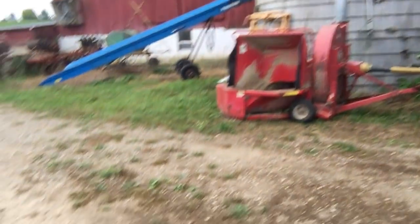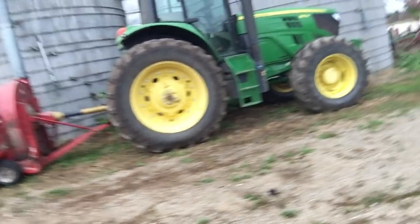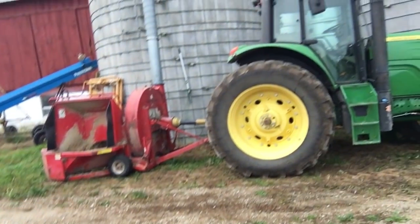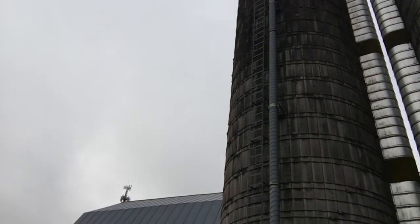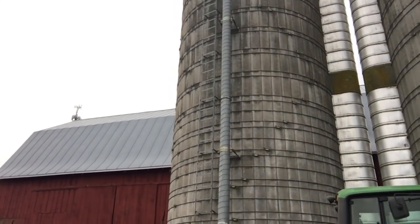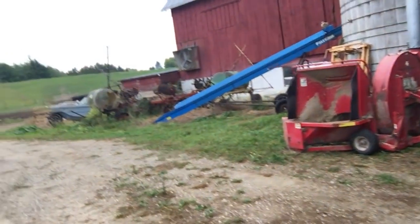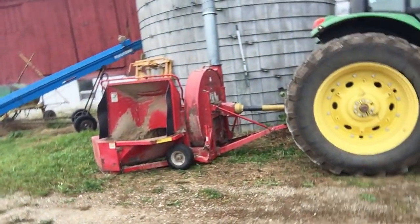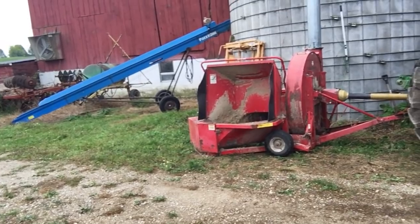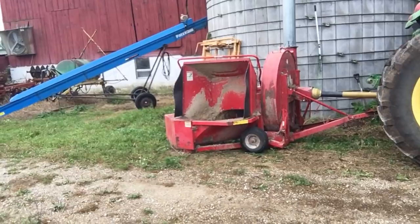Now, I have my corn silage custom chopped for me. Will that change someday? I don't know. I'd sure love to do it myself, but you got to look at facts and figures, and right now it just proves to have it custom done, and I'm very happy about how it's done and who's doing it. I don't have the proper words for you, but there it is.